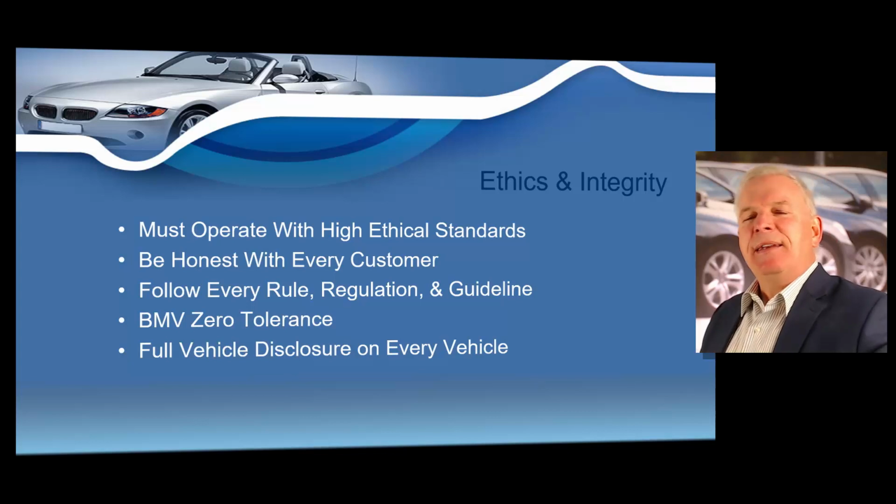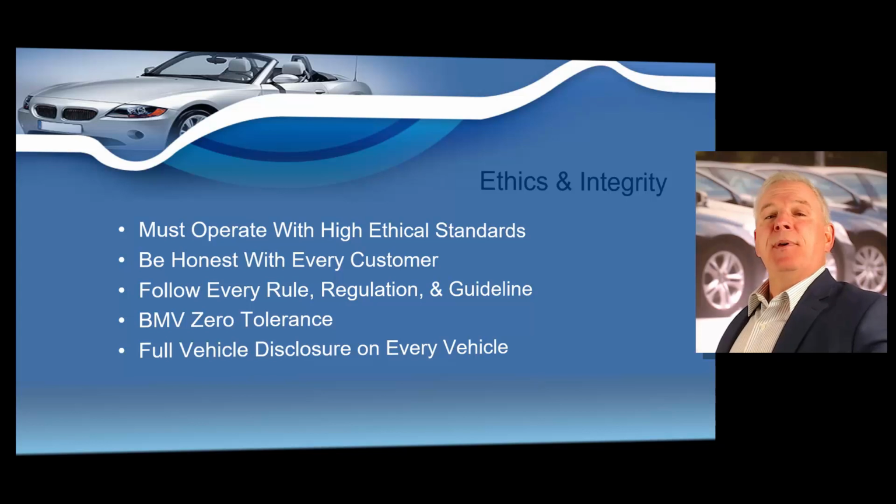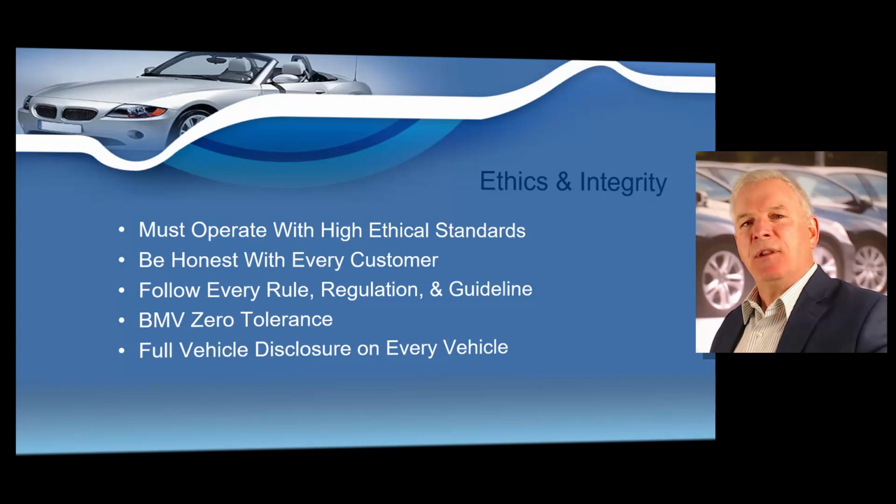First, I want to cover dealer ethics and integrity. It is imperative that you operate your business with complete integrity and the highest ethical standards at all times. You must follow every state and federal guideline on every transaction, period. If you don't operate strictly under all state and federal regulations, your dealer's license could result in suspension or revocation. And, you know, once you've had a dealer's license revoked, it is time consuming and can be very costly, including legal fees for legal representation and things like that in order to obtain your license back.